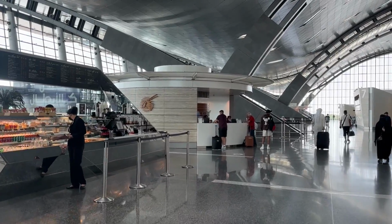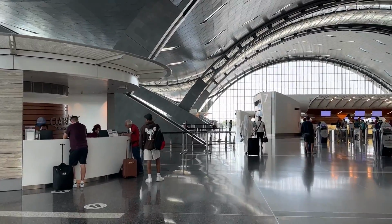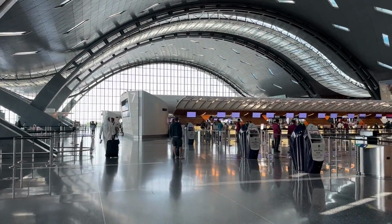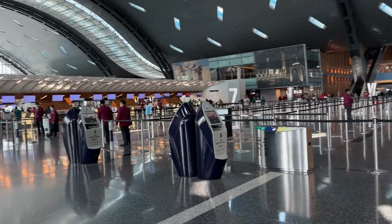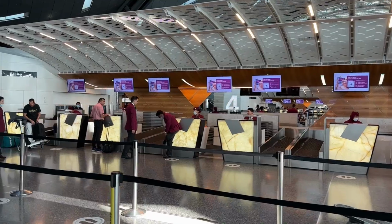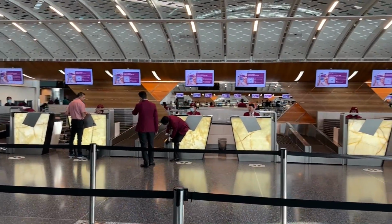Now, as far as the eye could see, everything here was Qatar Airways. There are obviously other airlines that operate out of here, but pretty much everything I could see was Qatar. There were some other Oneworld counters sprinkled within the Qatar Airways counters, but at this time I didn't see anything else besides Qatar Airways and a couple of their Oneworld partners set up for check-in.